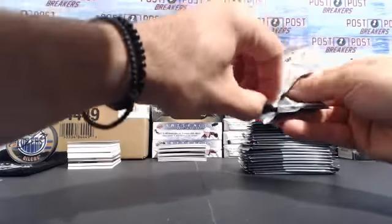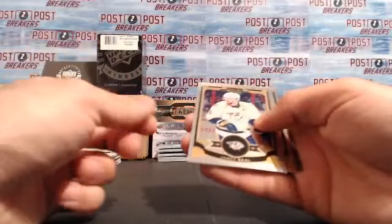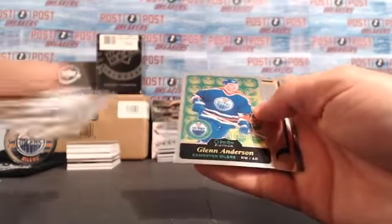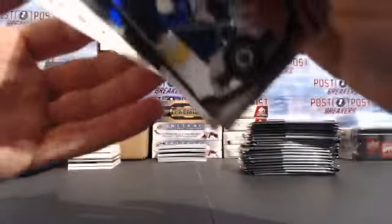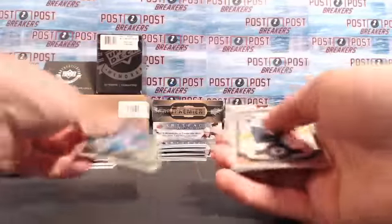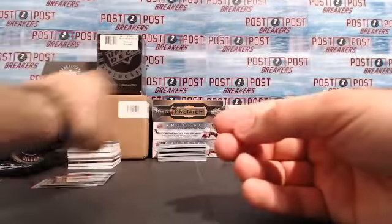There you go, Citrus. Glad to have made it happen. And we still got another box left here. James Neal, Glenn Anderson. Glenn Anderson retro. Rookie Shane Prince for the Sens.